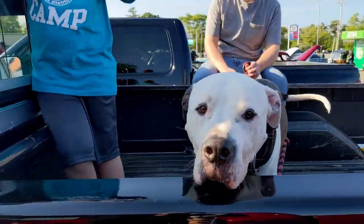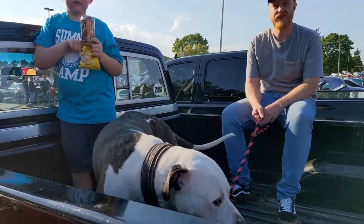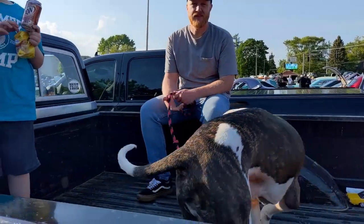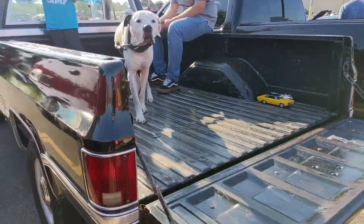Nice square body. Is that yours? Sure is. Big truck. What year is this thing? 82. C20? Yeah. Very cool. Old work truck.